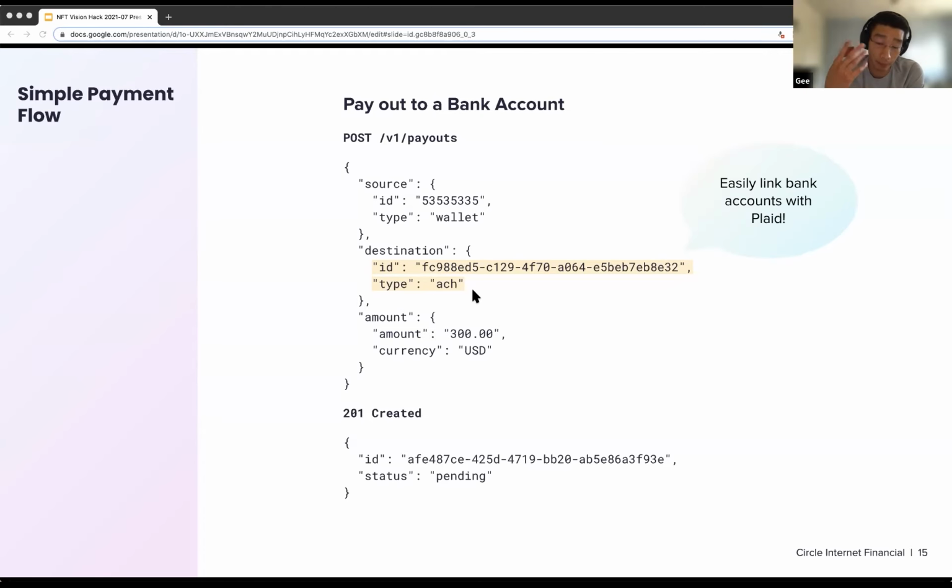So if you're US-centric, we connect with Plaid. So Plaid handles the authentication of the user's bank account information. That reduces things like typos. It reduces things like sending money to the wrong bank account. It helps with things like knowing who the account holder is. It helps with things like making sure the ACH account has sufficient funds before you try to initiate a payment, for example.